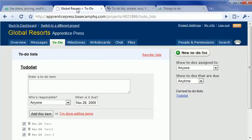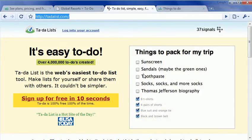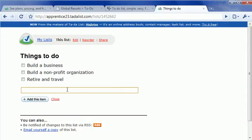It looks just like this. You can add to-dos and things like that, but it's totally free. You can just log in, and just like the example here, you put in your to-dos, you check them off, they disappear down below, like you saw in the other one. And here's an example. Here's a to-do list. And you can create multiple to-do lists in the same account, so it's pretty cool.